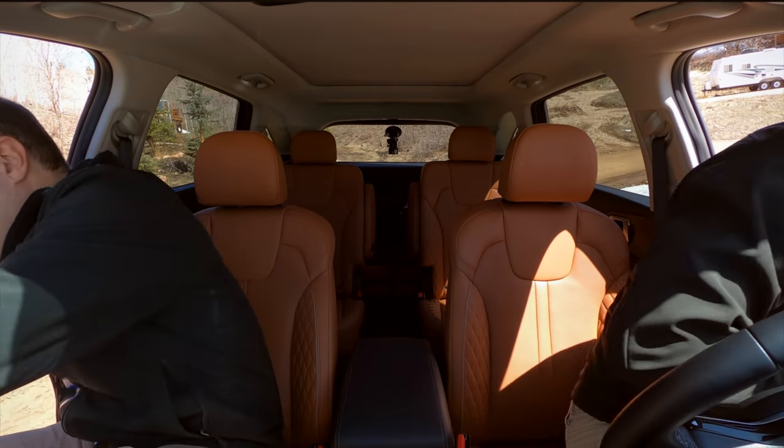I think it's excellent. I want to drive this thing. You need to drive it. You need to bounce around off-road in it. Oh, yeah. Door handles? Yes, they should be fine. The carabiners.